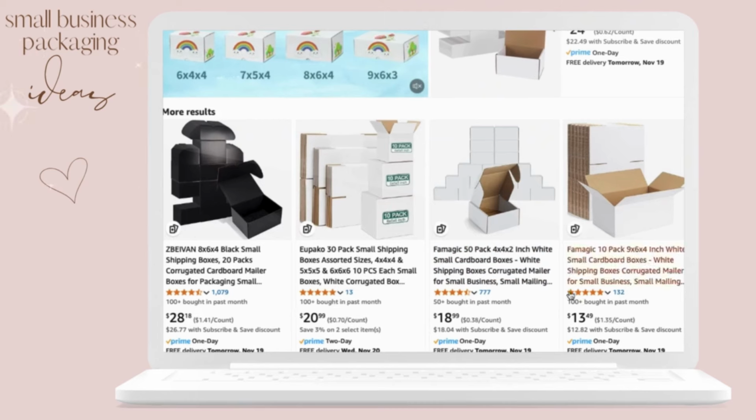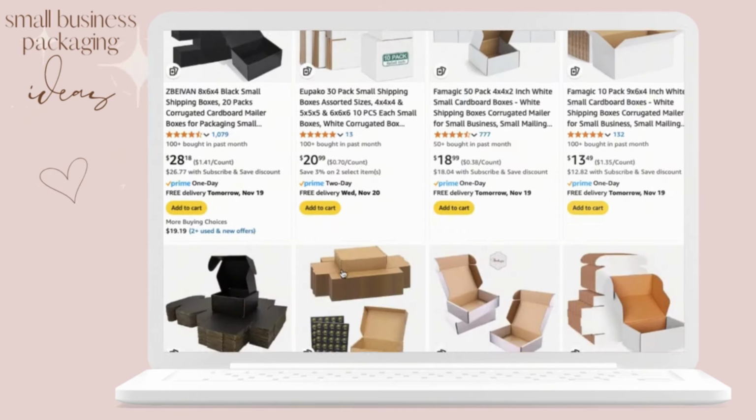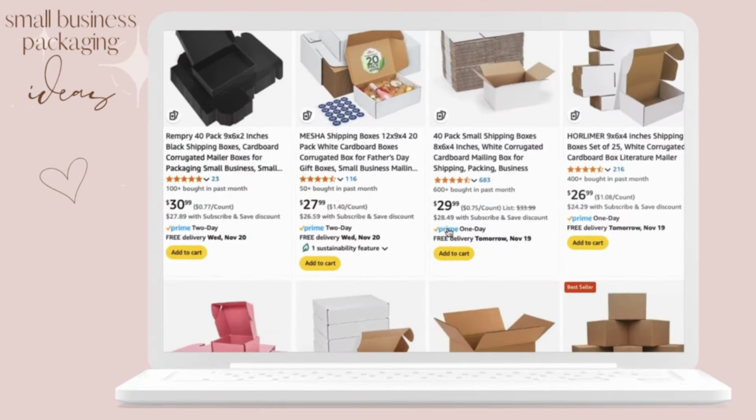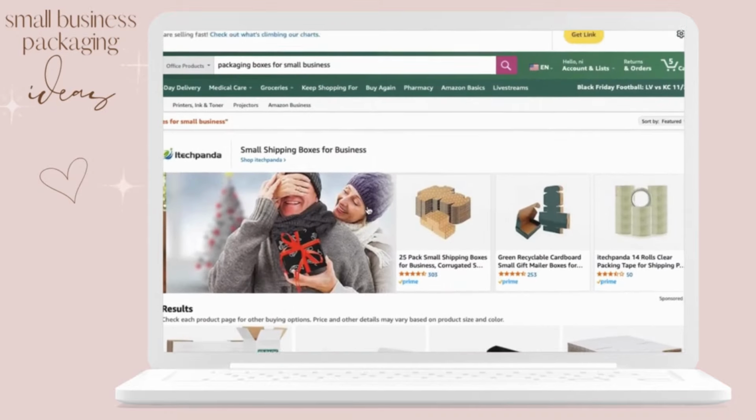And make sure that you measure that first before going ahead and purchasing these boxes because you don't want to waste money. But you can get a pack of 25 to 50 boxes for about $20 to $30 off of Amazon. This is what I did when I very first started. I ended up finding this to be super convenient because you can get them overnight, next day. So you'll never really run out of your shipping boxes or have to wait for long shipping times.